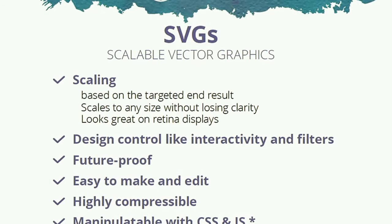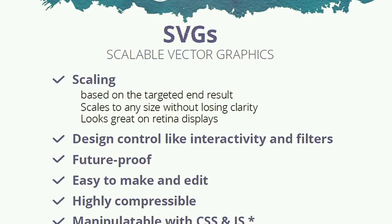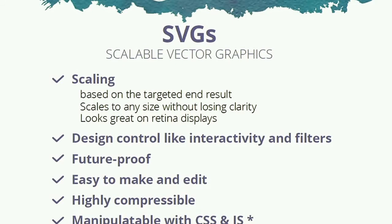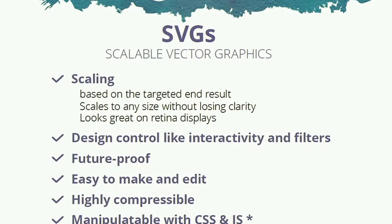SVGs. I will need a complete session for talking about that. But some of the most important things about SVGs is that they are scalable. They have design control, like interactivity and filters. They are future-proof. They are easy to make and to edit because they are code. And they are highly compressible. And you can manipulate them with CSS and JavaScript unless you are working with Internet Explorer. So always, as you can, use SVGs. Don't use SVGs for photos, of course. But if you can use them, try to use them.